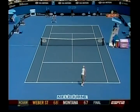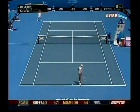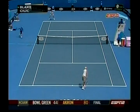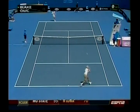Serve to begin this fourth round match at Margaret Court Arena. Yeah, a fast start against a younger opponent, an underdog, a guy new to this level at a major, would be important for Blake.